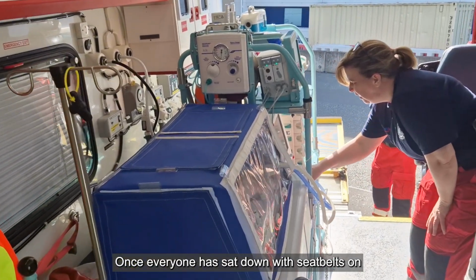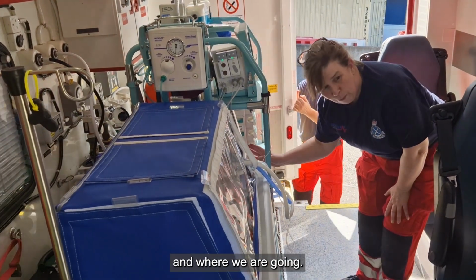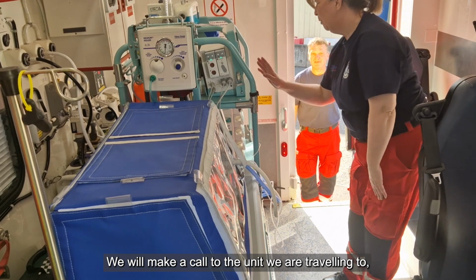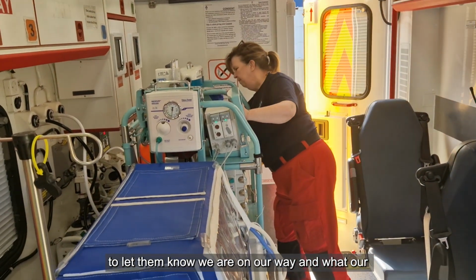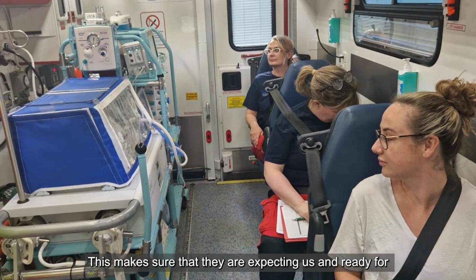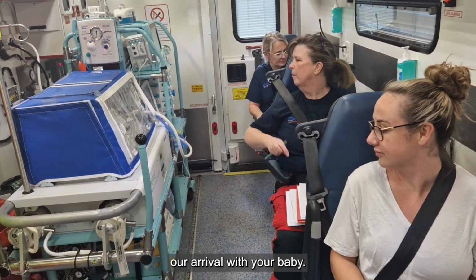Once everyone is sat down with seatbelts on, we then confirm with our driver that we are ready to go and where we are going. We will make a call to the unit we are travelling to let them know that we are on our way and what our estimated time of arrival is. This makes sure that they are expecting us and ready for our arrival with your baby.